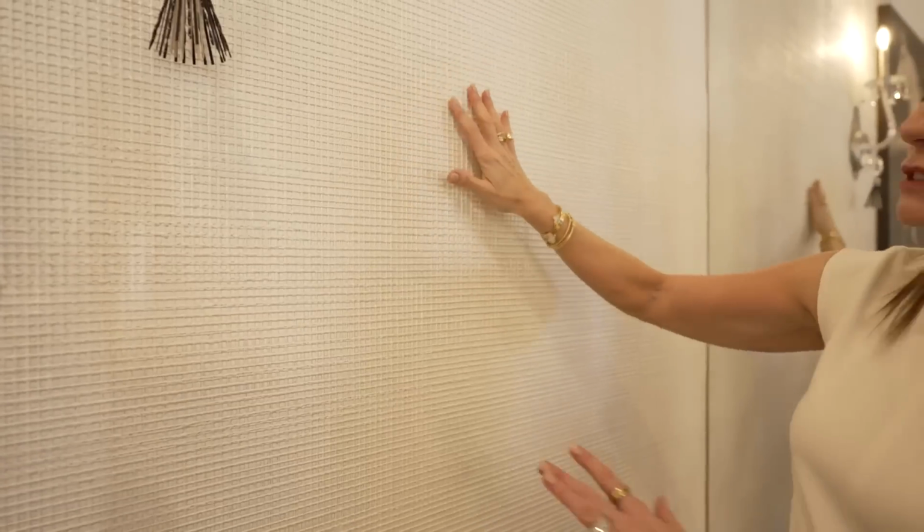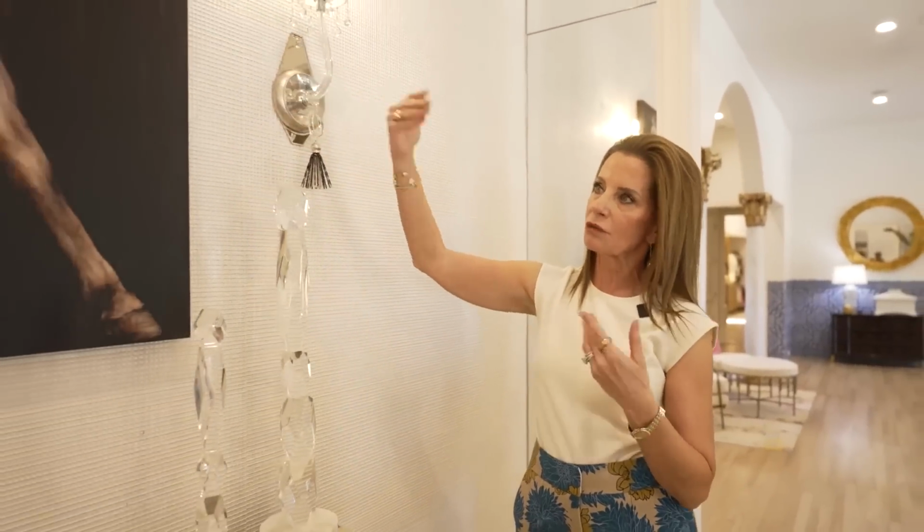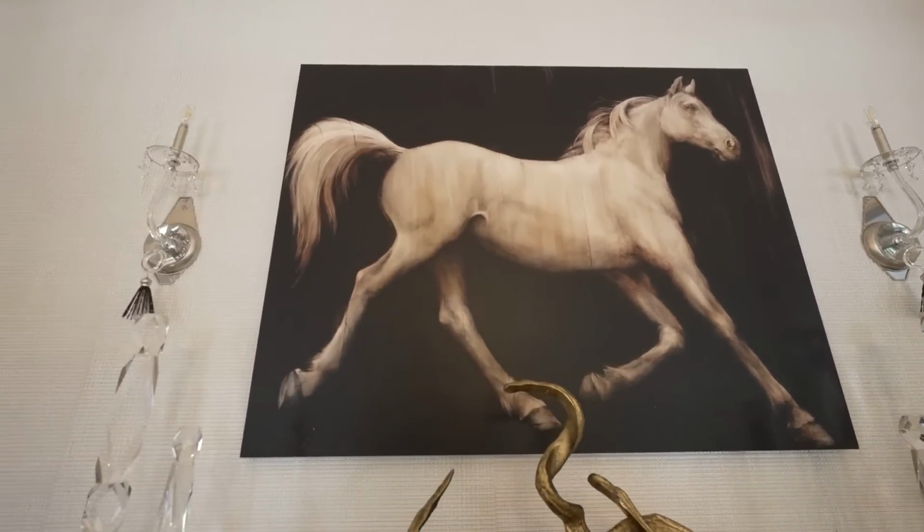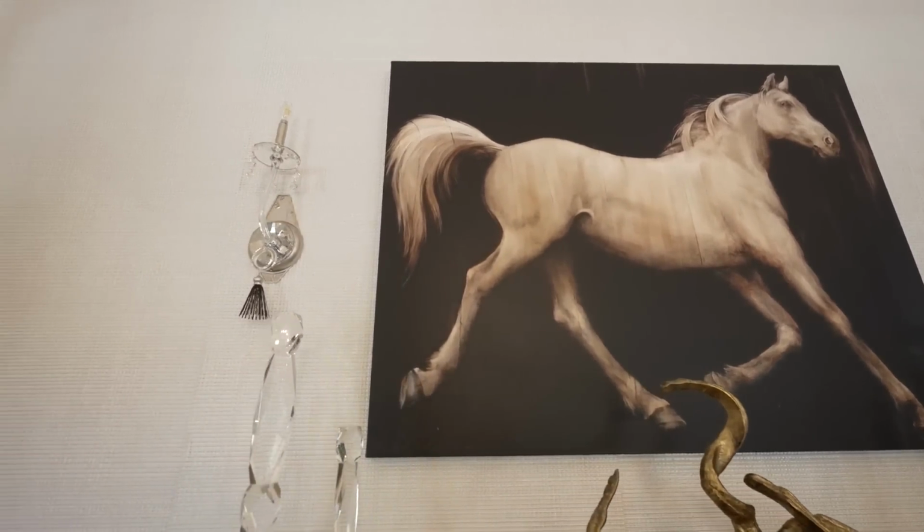However, you see, it mimics grids, and this was the inspiration for the drapery, which is across the room, which I'll show you in that section. But this color was great for this painting, which we brought from another home, which is absolutely perfect for this room. It was dark, and it pops off of the wallpaper.